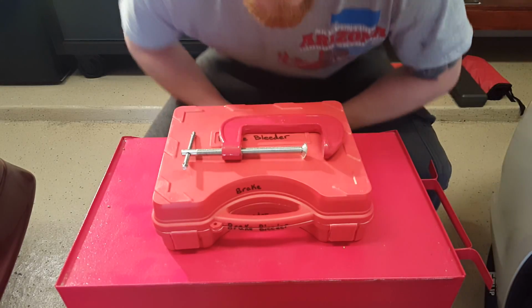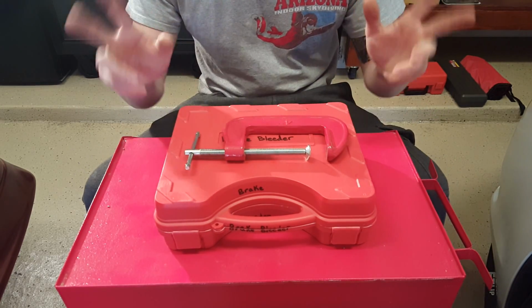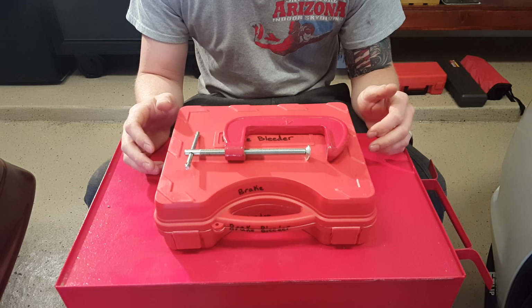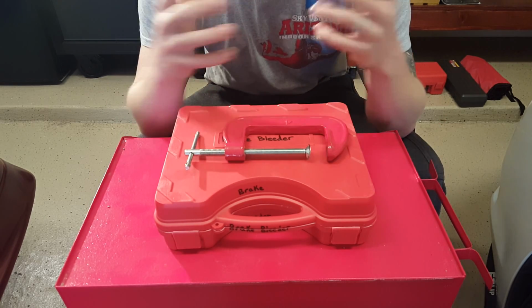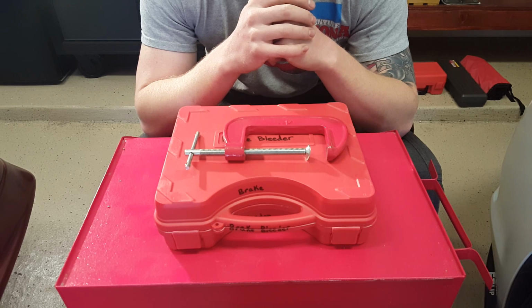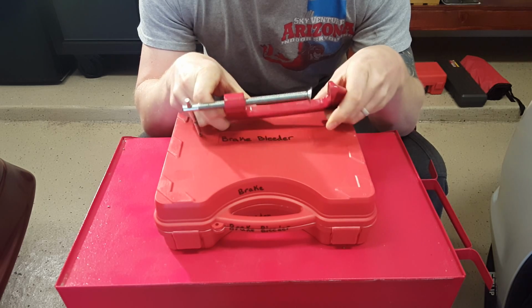Okay guys, so next up on the list, the topic is brakes. So when working on brakes like disc brakes, you're gonna need to compress the piston after you're done servicing the brakes or during. And there's multiple different ways.